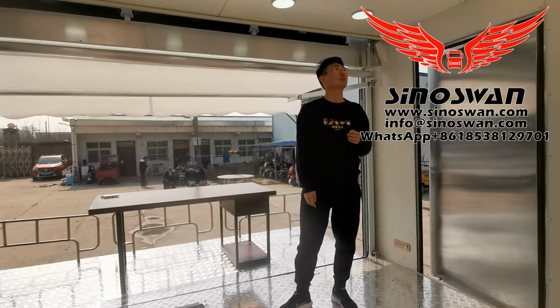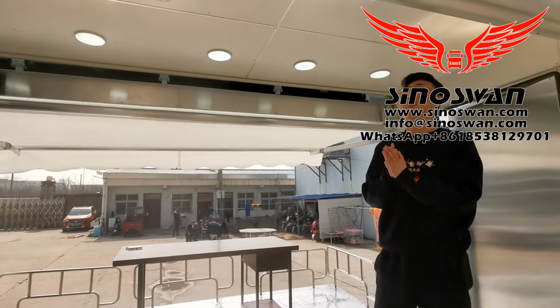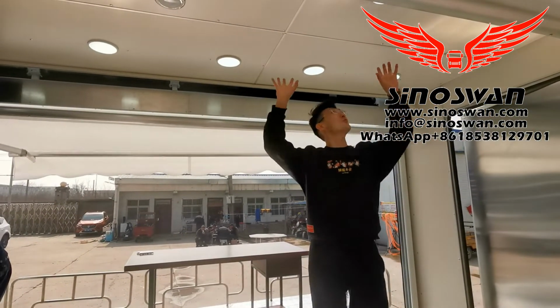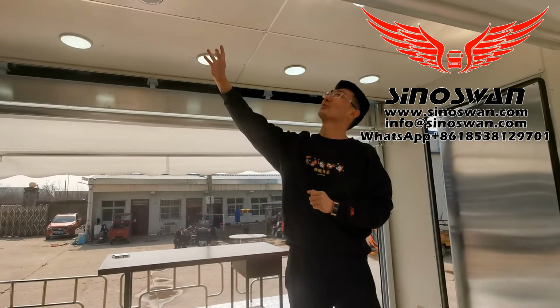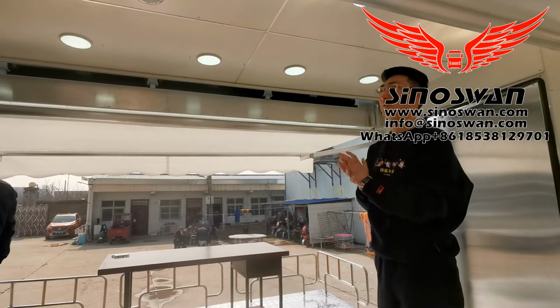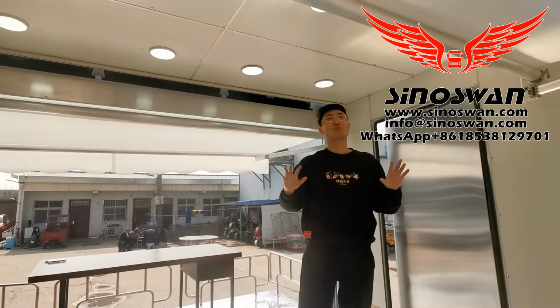Okay. Now let's watch the inside of the trucks. The inside of the trucks has 10 roof lights and one emergency light for 24 hours. So in total there are 11 lights to make the inside of the truck very bright.